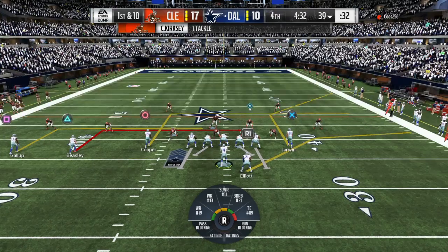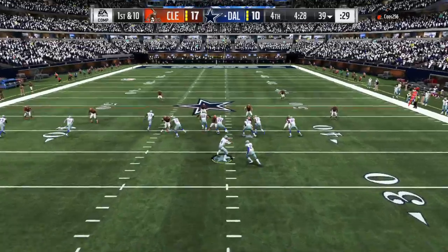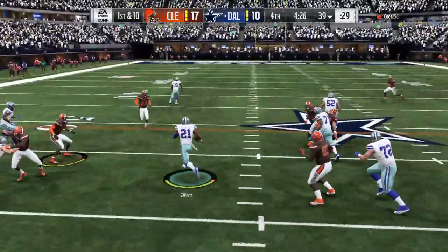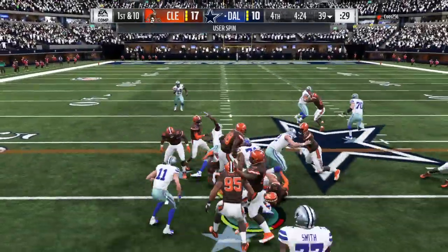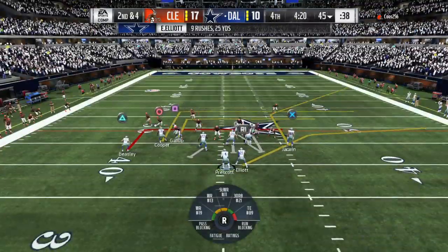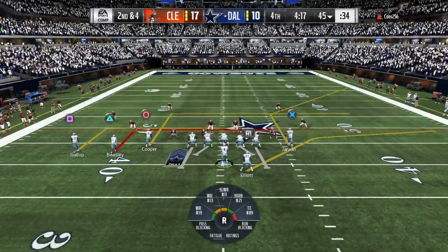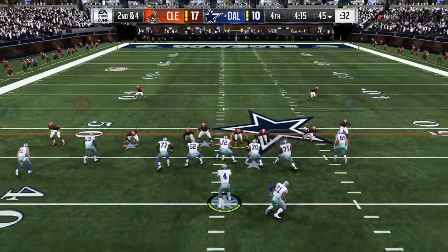Prescott hooking up with Beasley. I think it all came together there. In breaking route, drove it with excellent pace. Money throw right there to move the sticks. And an alley to run. And some nifty running there. Ultimately, it doesn't get him a whole lot, but it does take him to the 45. It's a 6-yard gain on the ground, and that'll make it second and 4.